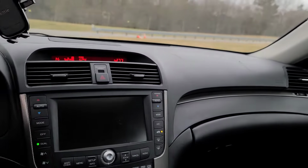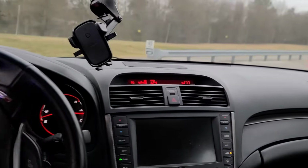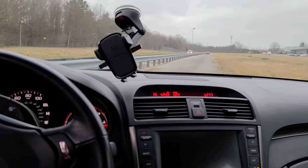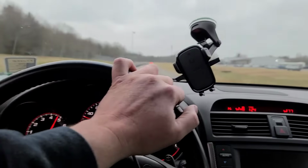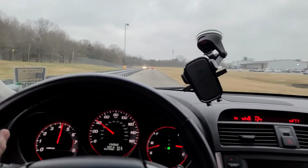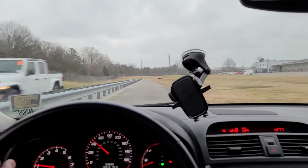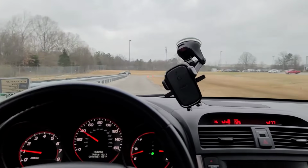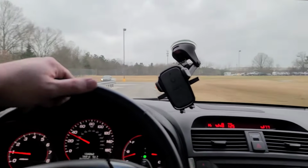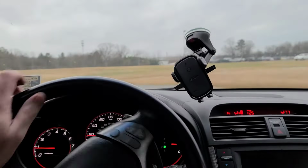Wish I could get some information out of the infotainment, but it's not going to do anything without the radio code. Holy smokes, that's 50% throttle. Wow, she's quick, folks. I don't know, does that S-type give you a few more ponies than a standard TL? I'm not sure. I bet it does.